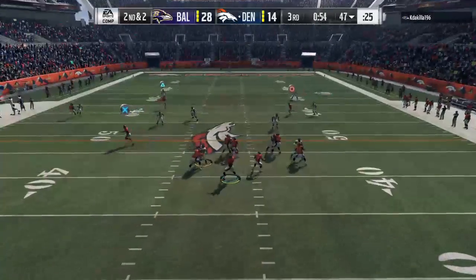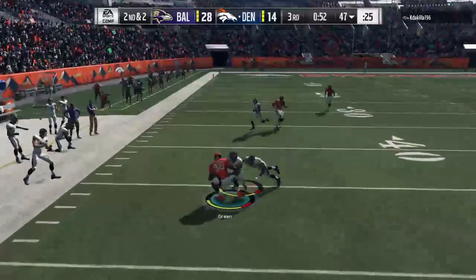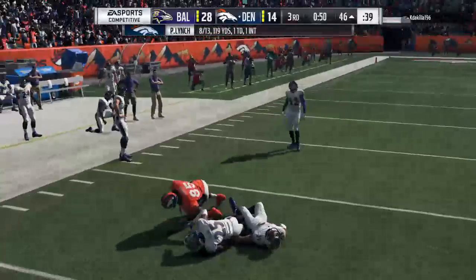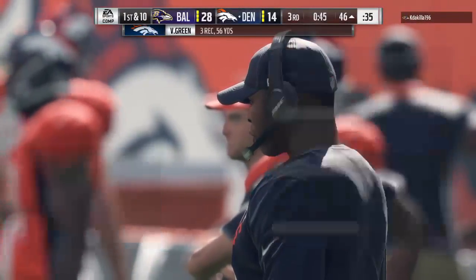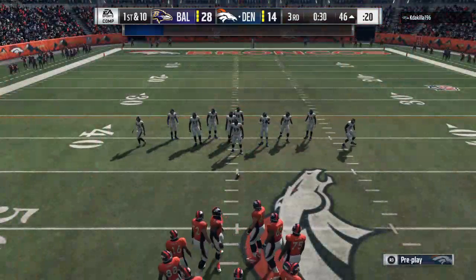Lynch looking to throw on 2nd. Green with a catch left side. And he'll take it down shy of the 45 at the 46. 8 yards on the pickup there, and it moves the sticks.